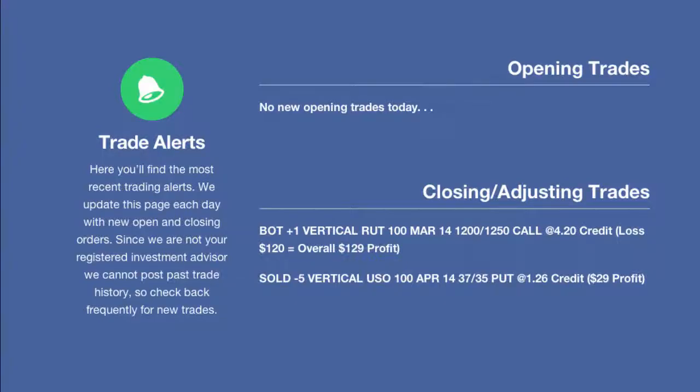So we kind of legged out of one of them and then legged out of the other one later on in the future. So today we closed out the 1200, 1250 call side trade. We bought it back for a 420 credit. And when we bought it back for a 420 credit, we actually took a loss on this particular side of the trade of $120. So much less loss than what we had just even a couple days ago. But overall, the position made $129. So not a huge profit, but it is a profit.